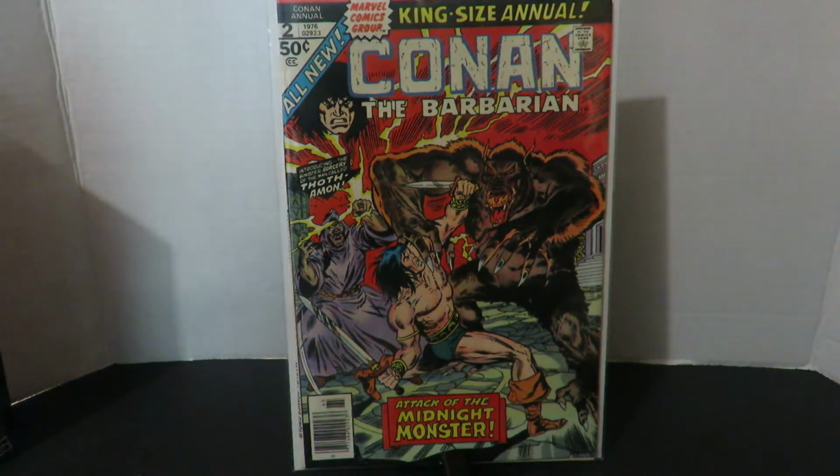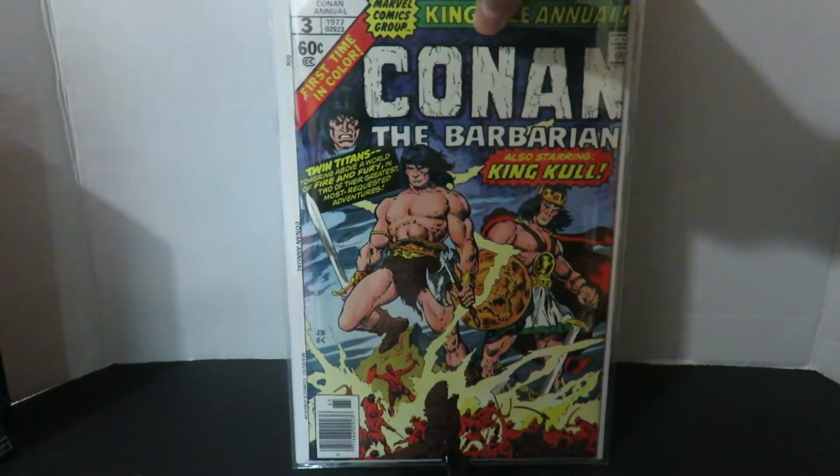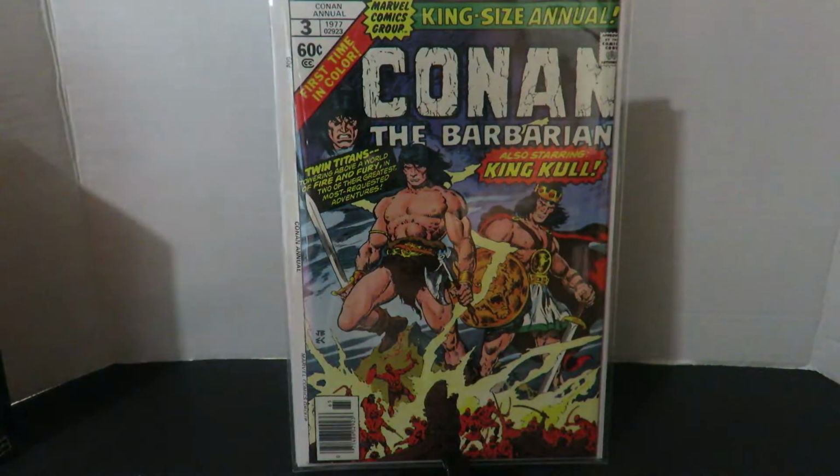The initial work, the Savage Sword, it's just amazing. Jumbushima art and so on, everybody working on that one, it's just great. I happen to have the King Size Annual number 1 and number 5, and luckily I got my hands on this Conan the Barbarian King Size number 2. Really great action cover.